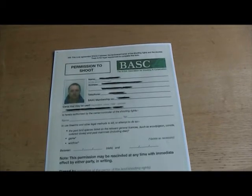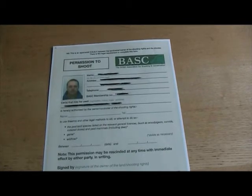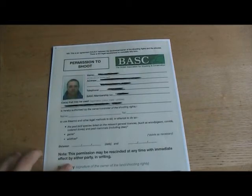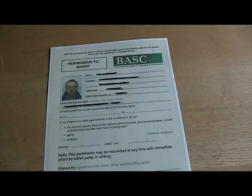Another piece of paperwork that I like is the BASC permission to shoot form. You can download it from the internet, and it's a great little piece of paperwork that you can take to your local farmer or landowner once you've agreed that he or she's going to let you use their land. It's got all your details on. You make 2 copies of it, one for yourself that you keep with you when you're shooting in case anyone comes and questions you. And the second one the farmer keeps, or the landowner keeps, so they've got a record of who's there and what they're doing, etc.